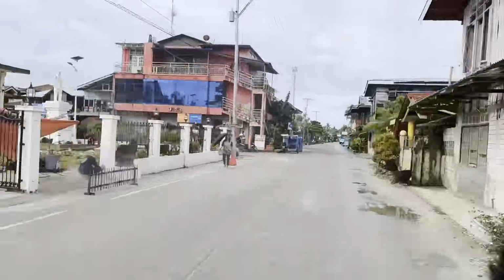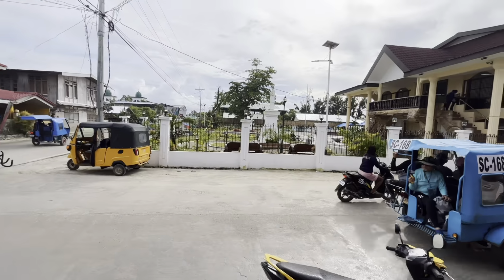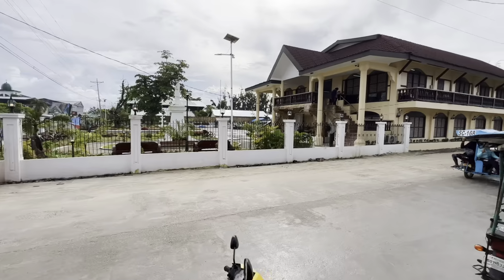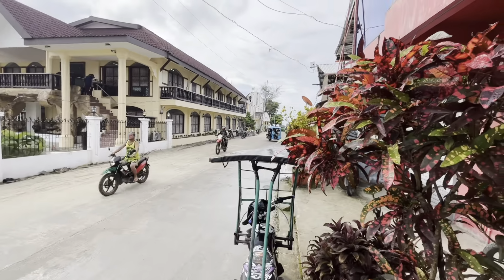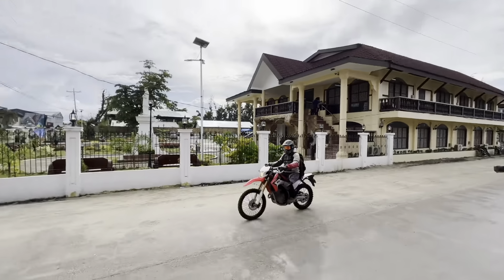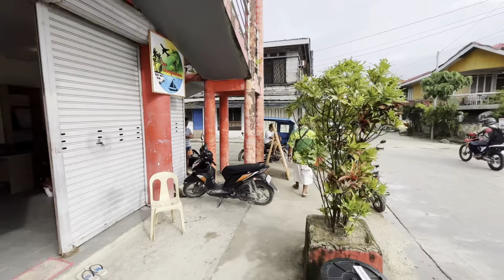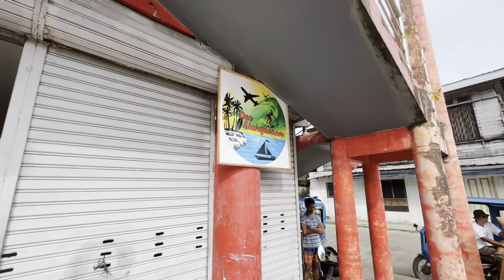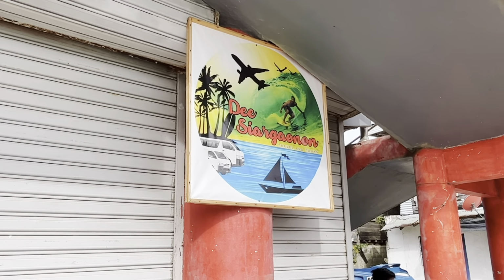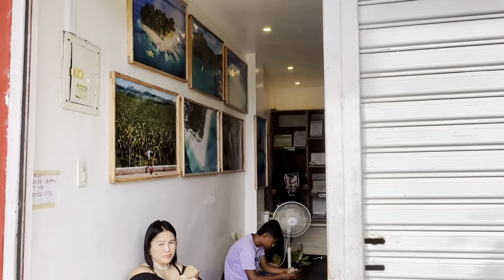This was supposed to be a second day tour. Kaya lang we decided to do it today because we are planning to go to Cagayan after 3 days. So now we are going to the travel agent. Sinundo pala kami. So as you can see, andyan yung prices ng tri-island tour.